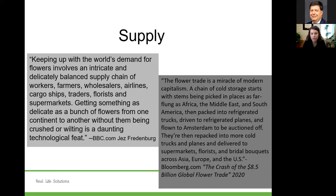And here's just some quotes about the intricacies of that entire flower industry. These are from just some news articles about how the flower industry crashed in 2020 with COVID. So it was a major issue. All of these events were not happening all of a sudden. There was no way to transport it all of a sudden. And they were throwing away flowers by the tons.